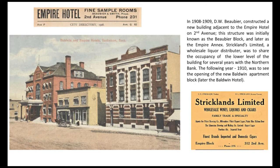In 1908 and '09, D.W. Boubier constructed a new building adjacent to the Empire Hotel on 2nd Avenue. This structure was initially known as the Boubier Block and later as the Empire Annex. Strickland's Limited, a wholesale liquor distributor, was to share the occupancy of the lower level of the building for several years with the Northern Bank. The following year, 1910, was to see the opening of the new Baldwin Apartment Block, later the Baldwin Hotel.